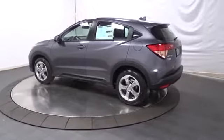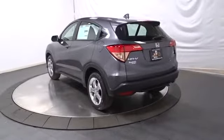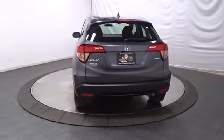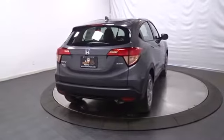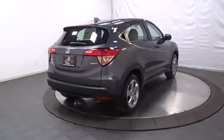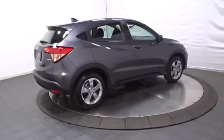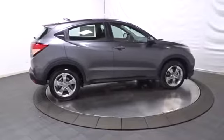Keyless entry, backup camera, Bluetooth, MP3 player, trip computer, tachometer, day and night rear view mirror, outside temperature gauge, auxiliary audio input, brake assist, cloth seat trim, body color door handles, engine immobilizer, four-piece floor mat set, low tire pressure warning.